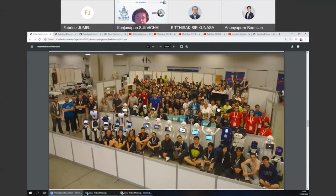Here we have an example of all the teams. So we have just one arena. Generally we have three, and it could involve something like 40 teams. In each team, we could have something like 3 to 20 people. So it gives the idea of how many people are involved in RoboCup at Home.